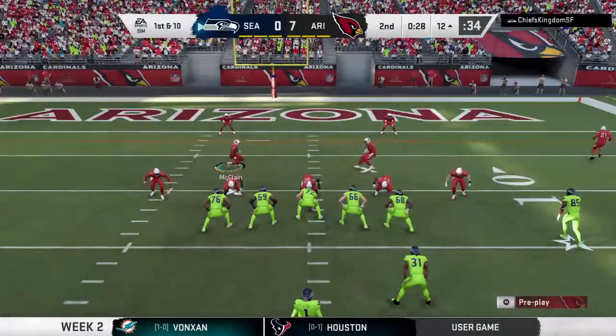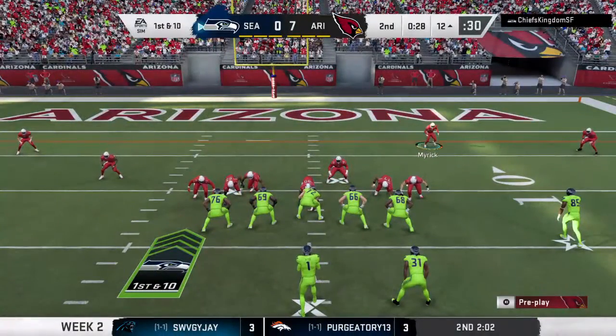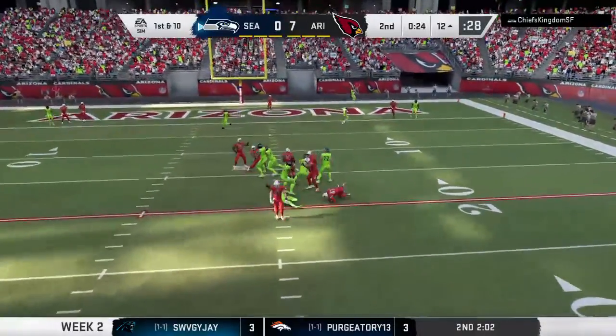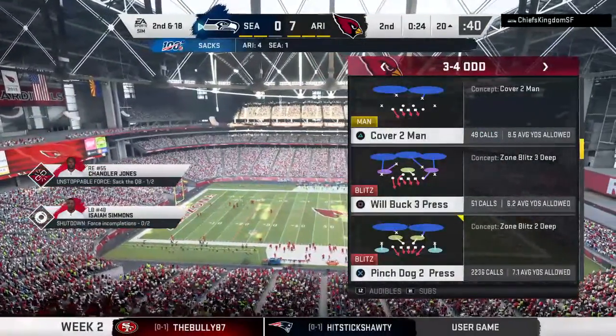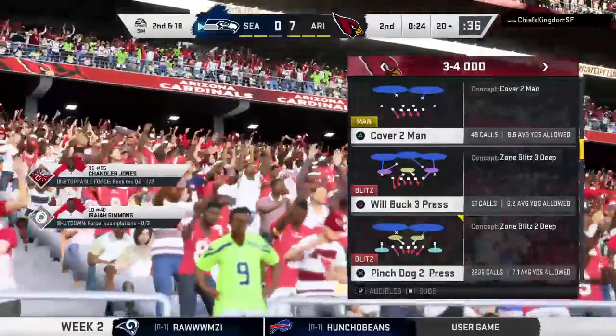A real field flipper there, as all of a sudden they've got a first down in the red zone. From the shotgun, Wilson. He'll be hit and taken down at the 21. Now the Seahawks are going to use the first of their timeouts, as they'll stop the clock with 24 seconds to go in this first half.